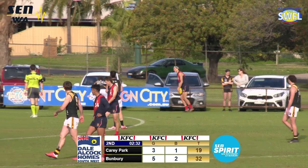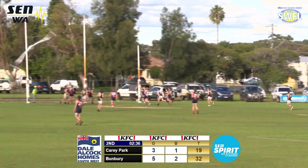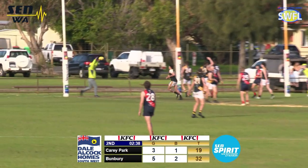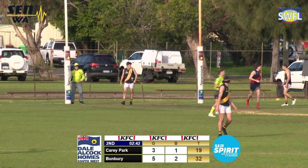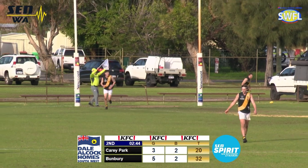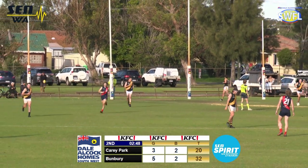They go in for their second possession, so Harry Jones puts the ball in. Oh, it's not a bad leg there. It gets to the front of the square. Up goes Verhoef. But he's well spoiled, and Bunbury pushed the ball through for a rushed behind. And on the South West Isuzu scoreboard, Carey Park get the first score of the second quarter. They just need to keep at it, don't they?